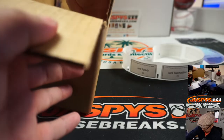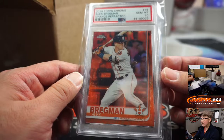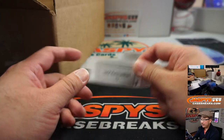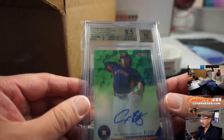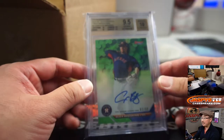John, with pack 22. Feels like another graded card here. You're welcome, Somdi. And another graded card. This is a PSA 10, Gem Mint 10, Alex Bregman from 2019 Topps Chrome. Orange, 23 out of 25. Jack B. with pack 23. This also feels like a graded card in here. Let's see what we got. It's going to be an Alex Bregman, 97 out of 99. Autograph this time. Centering and edges, a 10. Corners and surface, 9.5. The autograph is a 10. That is from 2016 Bowman's Best.